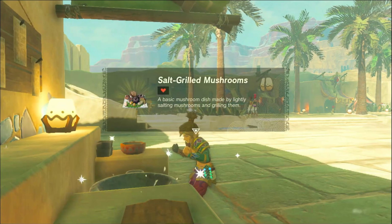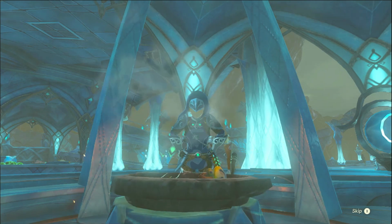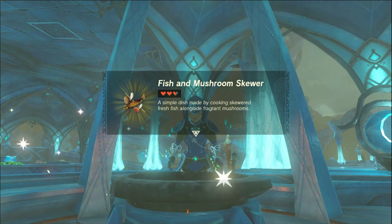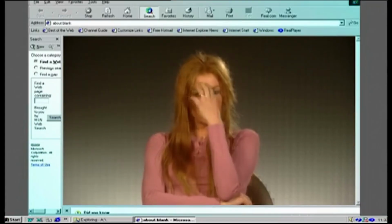Salt grilled mushrooms, on the other hand, it's a little bland. I'm sorry, mushrooms. You just don't do much for me. It's not your fault, mushrooms. It's not your fault. It's my fault. So if I don't like fish and I'm not huge on mushrooms, I think you can imagine the fish and mushroom skewers are gonna go pretty low. Am I mean enough to put it in there based on bias alone? Yes, I am. I'm very shallow. Nice to meet you. Hi, I'm really shallow and boring.